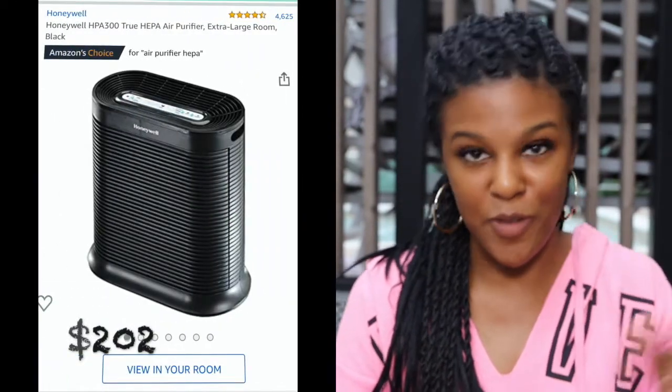This next product is the Honeywell HPA 300 True HEPA air filter, air purifier. And I ordered the filters with it. It was recommended by my ENT, ear, nose, throat doctor, because I have really, really bad sinuses. This thing does it all. It has 3 settings, and then a turbo setting. There's a general setting that I leave on whenever I go on my work trips, and then I use the other one when my allergies flare up. It was highly recommended by my doctor.